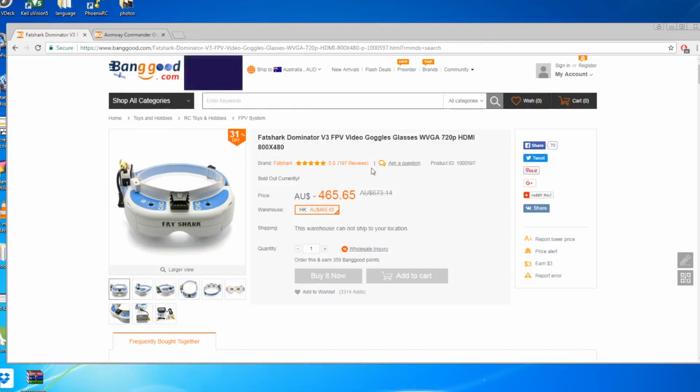So in conclusion, I would like to say that Fat Shark goggles are definitely much better than the Aomway Commander V1, and they have better quality. Fat Shark has already innovated, and doesn't need to innovate anymore, because you can see that even the Aomway Commander copies everything that Fat Shark has. And for future proofing, you can put all the receivers and head tracker in there, even a diversity receiver. So my conclusion is that if you want to get goggles, you get Fat Shark goggles.